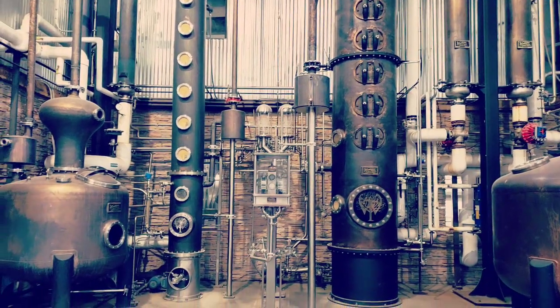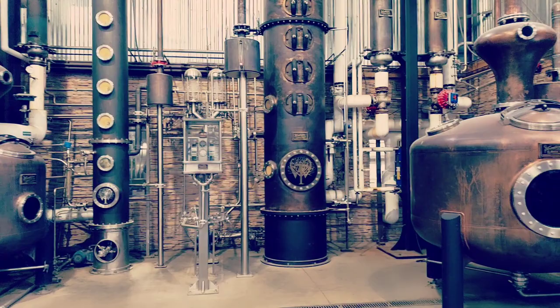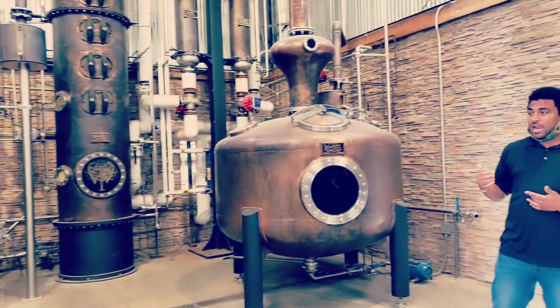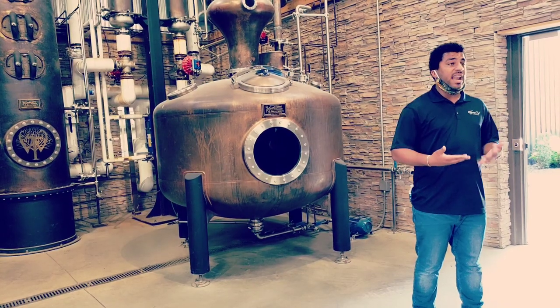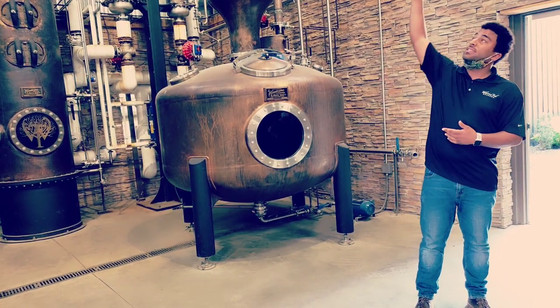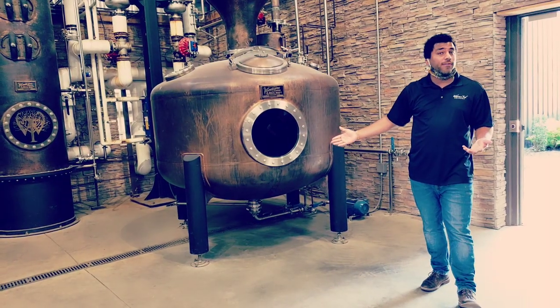From there we'll condense those alcohol vapors back down into a liquid, pump down into the doubler for the last stage of distillation. So in there we're going to heat it up again, not above water's boiling point, but just enough to heat up some more of that alcohol. So we'll go from 110 proof to the top of the column, and then once we come in here, we're going to reach around 140 proof.